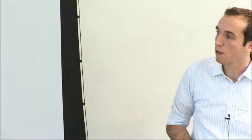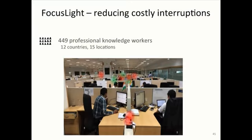So then we used these LED lights. Sometimes we also put a ping pong ball over those as well. But basically what we had in the end is 449 participants or knowledge workers that we set up with these sensors from 12 different countries and 15 locations from one big company, ABB in this case.